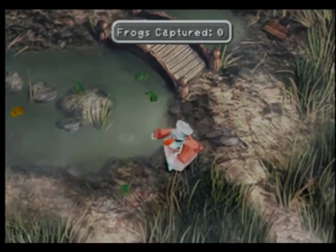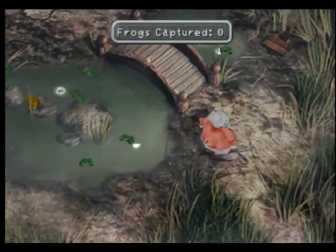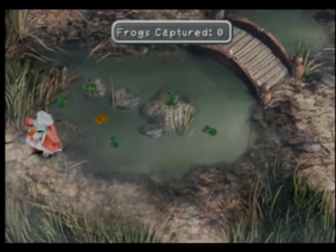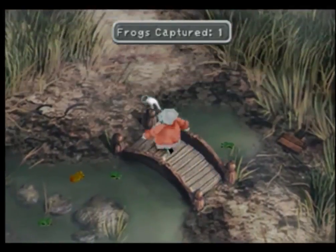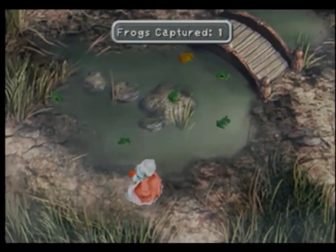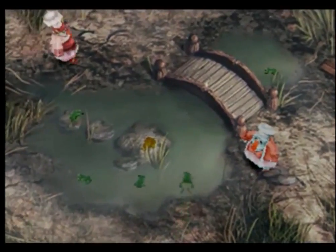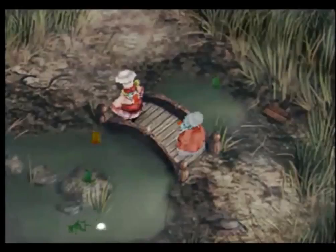But anyway, once you head back into the marsh, Quina wants to chase frogs. It's a good idea to capture frogs because every time you capture a certain amount, you get prizes. And in order to get Quina's best weapon, I'm unsure of the name at this time, you need to catch, I think, 99 frogs. Let me check on that real quick while I'm running around and being stupid, which I just looked up, and it is the Gastro Fork, and that is at 99 frogs.